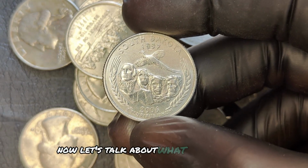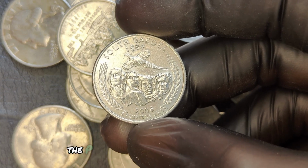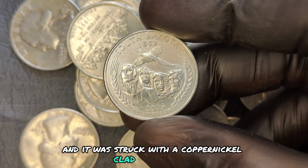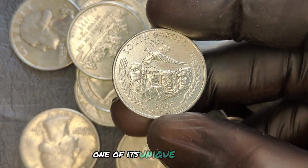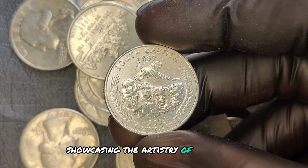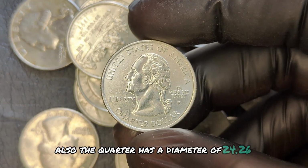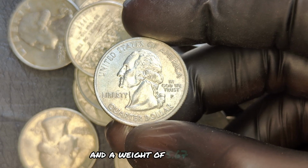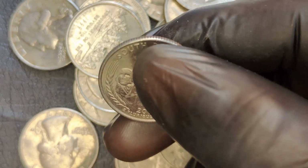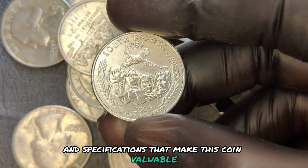Now, let's talk about what makes the 2006 P Mint Mark quarter so special. The P indicates that it was minted in Philadelphia, and it was struck with a copper-nickel-clad composition. One of its unique features is the intricate details in the designs, showcasing the artistry of American coinage. Also, the quarter has a diameter of 24.26 millimeters and a weight of 5.67 grams, which is standard for U.S. quarters. However, it's not just the design and specifications that make this coin valuable.